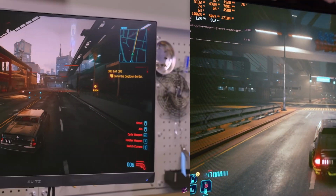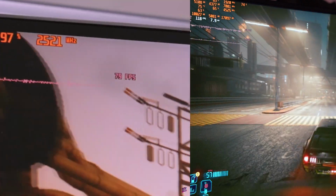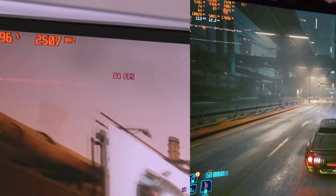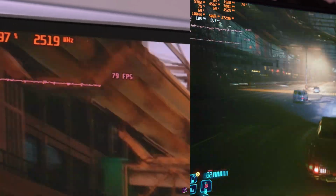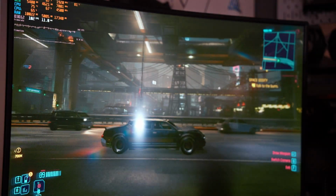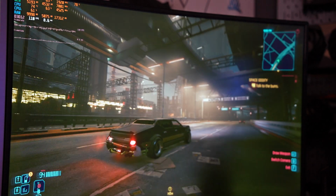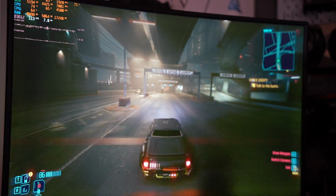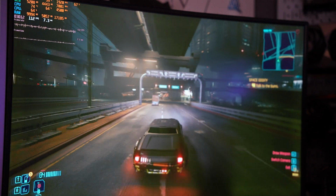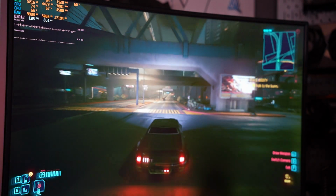I will throw up a comparison on the screen, but yeah, I think he was getting around 75 to 85 FPS in this area, and we're doing about 110. If you move the camera around, it'll drop. Every once in a while you'll see it drop below 100, but a great deal more performance than Jay's $500 system.